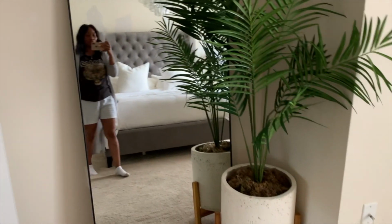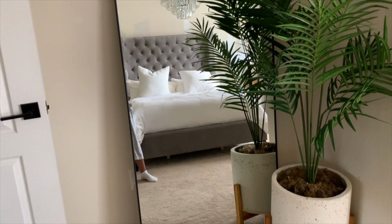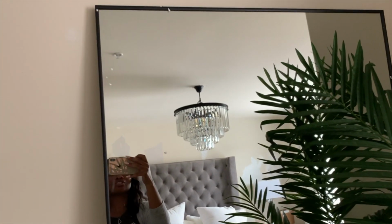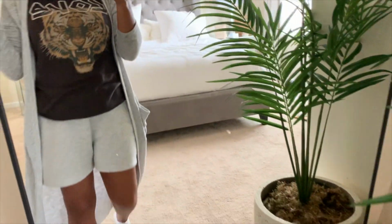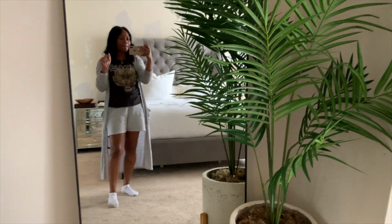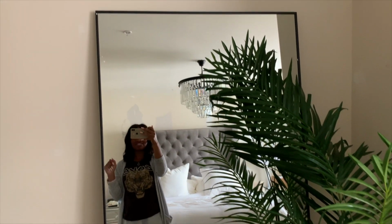So another update that I wanted to show you is this mirror. Dun dun dun. I love this mirror. It's a really tall, thick floor mirror that goes from head to toe. I didn't even clean it yet, so it still has the little stickers on it. But I love this mirror. I put a little plant right here just to give it a little something something right now. But this is my update that I have going on right now.